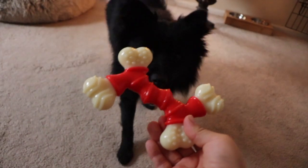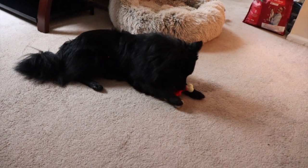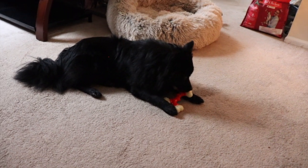So because of his chewing problem, we got him this little plastic bone, which has a lot of different textures on it so that he can chew on it. And he actually likes to do it quite a lot. So we leave it with him during the day. He doesn't overdo it, which is good. I'm pretty sure it's not good for him to be chewing all day long. So I like this. I think it's a good thing to have, especially if you have a young dog or if you're getting a young dog for the first time.